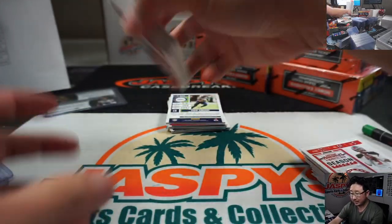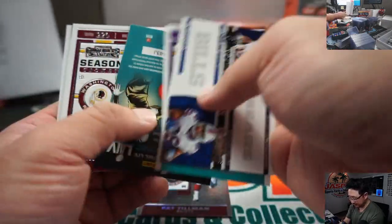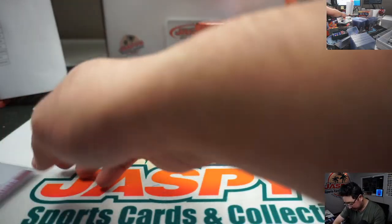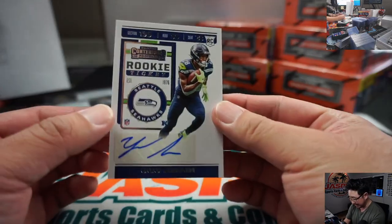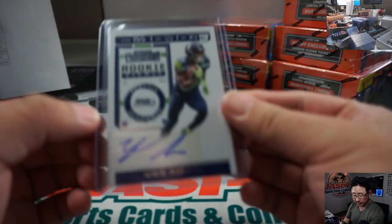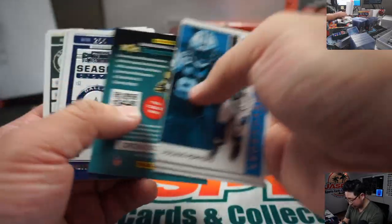Isn't there, what about a Lamar Jackson veteran autograph? There's Pat Tillman, nice. Cardinals. Actually, let me set this aside on this side over here. Do you have the Rams? No, you don't. Serenity has the Rams. There's Ugo Mahdi for the Seahawks. That'll go to Justin Patterson. And another Seahawk, Travis Homer.